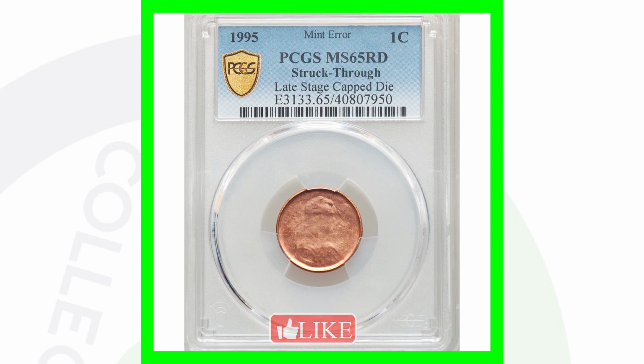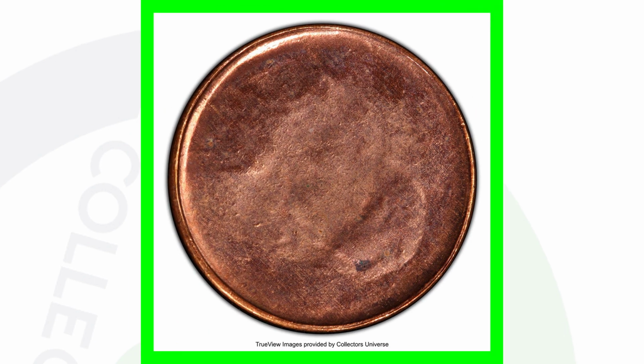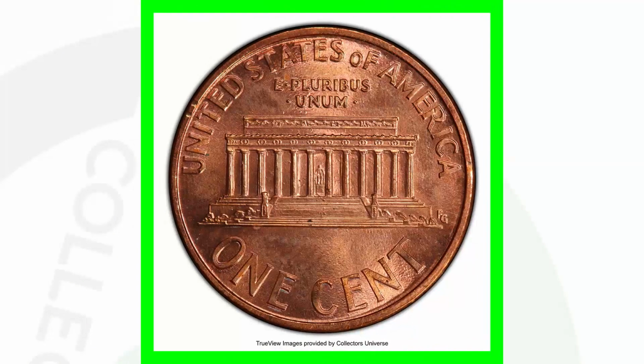Now here's another 1995 penny that has been struck through a late stage capped die. So we have a die cap coin here, which you won't really see too much of the obverse of the coin. Reverse looks very normal. So I actually found one of these in a coin roll as well.